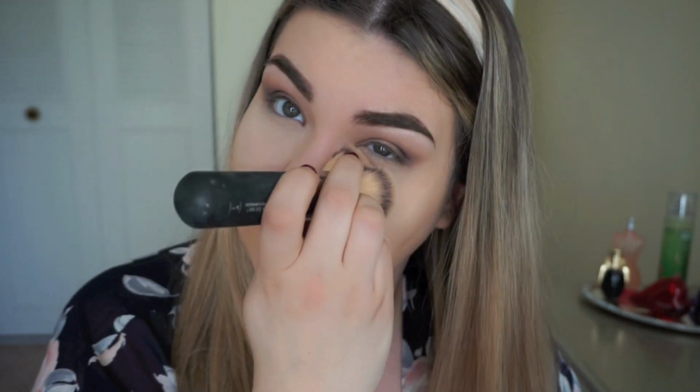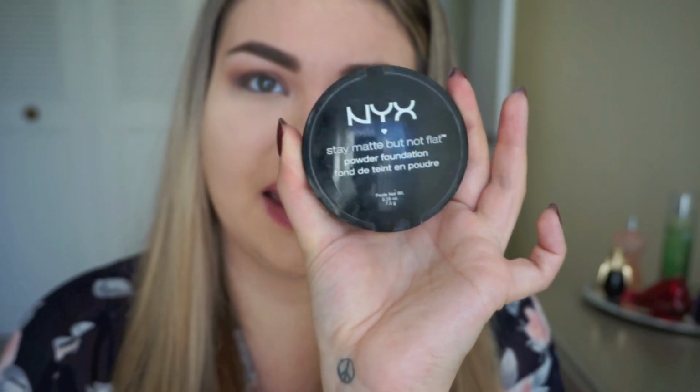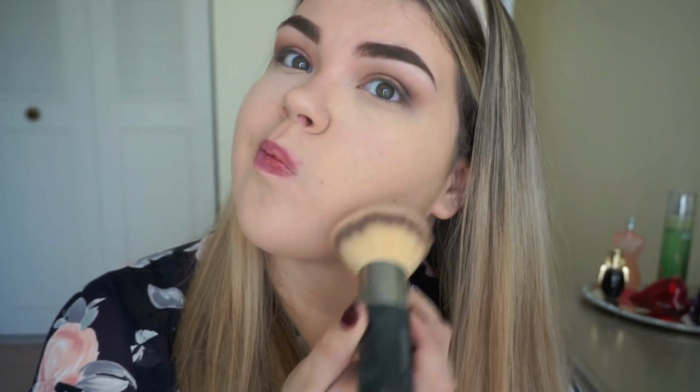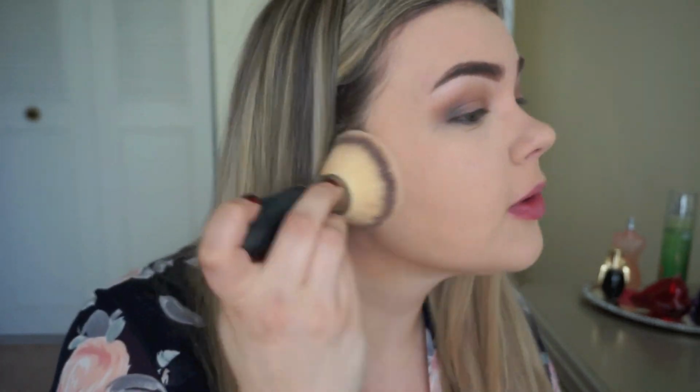So what I have been doing lately, I've been using my giant Heavenly Luxe airbrush powder and bronzer brush from It Cosmetics, just to pat out the under eye. Oh my god, I love this brush. I have been a huge fan of NYX lately. I have been bouncing back to drugstore cosmetics and I just love them. I've been using the NYX Stay Matte But Not Flat in the color Nude powder. Honestly, it reminds me a lot of Studio Fix from MAC. And I just press it into the skin. It's a nice mattifying powder and it adds a little more coverage if that's what you need. And it's just really nice powder.